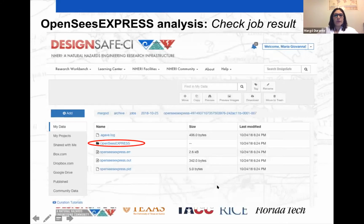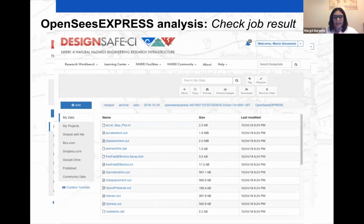The folder with the name of the job will then contain all the output of your analysis, and in particular, it will also have all the input files. As you can see here, this free field effective.tcl file was exactly the input file that we were considering. So basically in this folder, you will find output plus the input, as it happens on your personal computer when you are running your analysis locally.